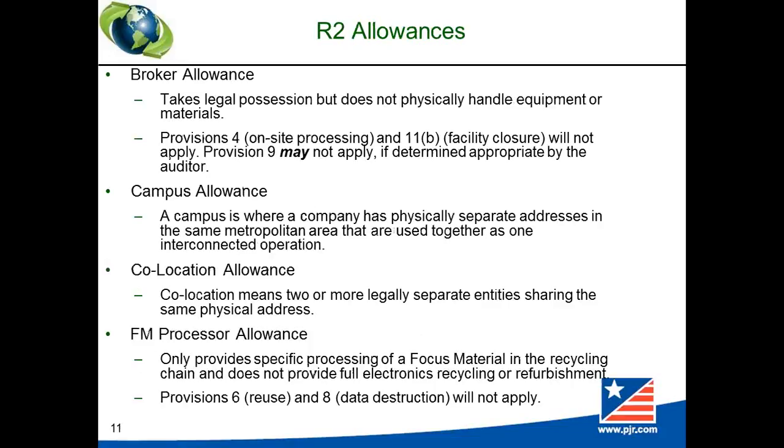Also, before we start on that, there are allowances, and the R2 Code of Practices can be referenced for more information on these. This is just sort of the highlights and overview. There's a broker allowance for, obviously, brokers, companies that are taking legal possession of the electronics or components or equipment, but they're not physically handling any of the equipment that is outsourced. So in cases like that, provision 4 and 11B would not apply, and provision 9 potentially may not apply. And that is sort of up to the discretion of the auditor to verify whether or not provision 9 makes sense.